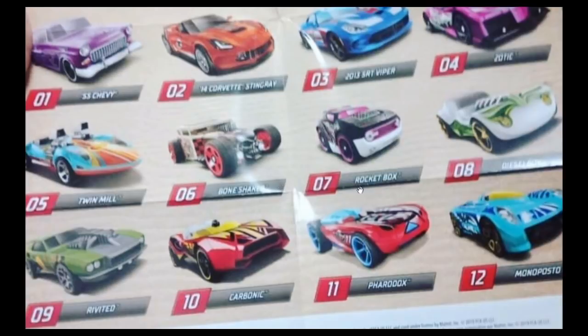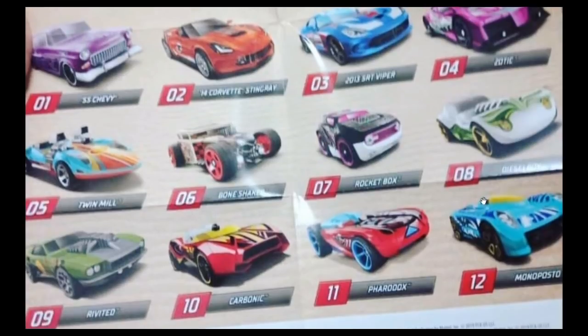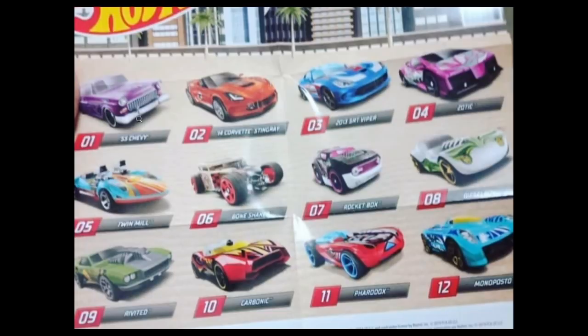Number seven, we have the Rocket Box. Then we have here the Diesel Boy. Not really quite familiar with these cars. Then number 9, Riveted. 10, Carbonic. 11, Paradox. And 12, Monopostal. So a lot of fantasy cars in this new mystery lineup from Hot Wheels.